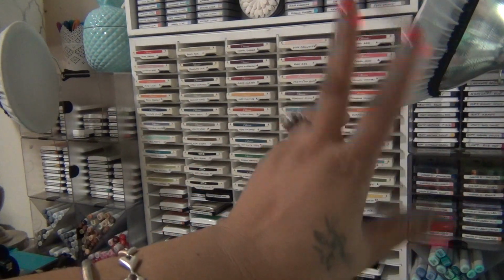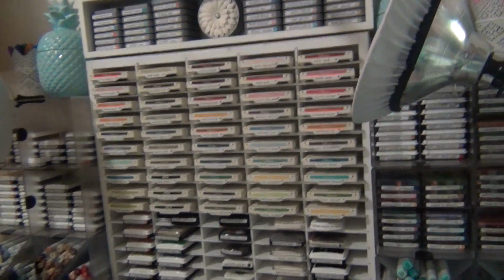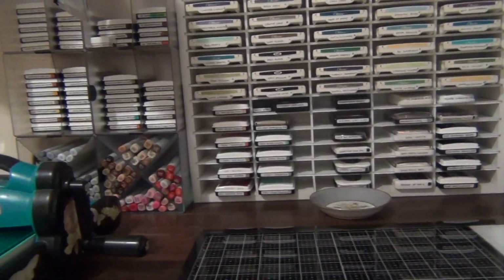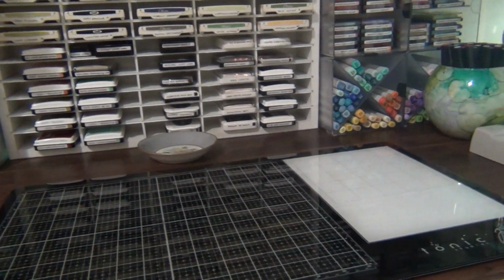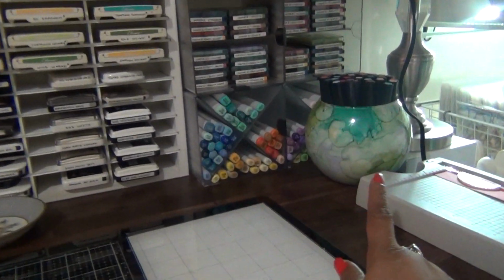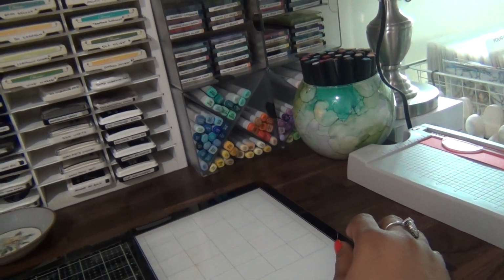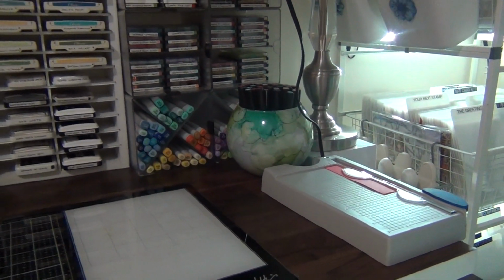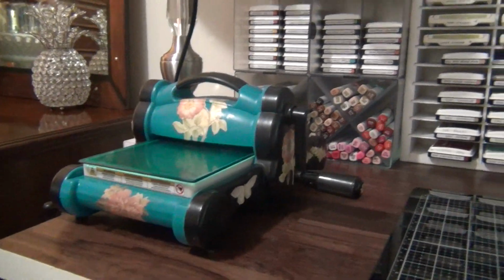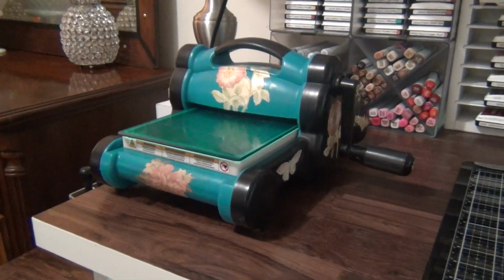On each side I have my ink pads. I have Mama Elephant, Lawn Fawn, MFT, Hero Arts. Then I have my Copics at the bottom. In the corner you see that nice vase that I have my glitter pens in. My trimmer is on my desk. I have the Tim Holtz glass mat, and my trusty Big Shot that I had for so many years, and it's still working excellently.